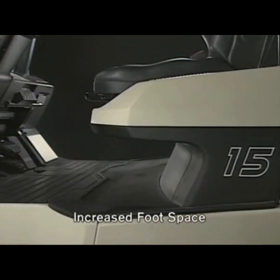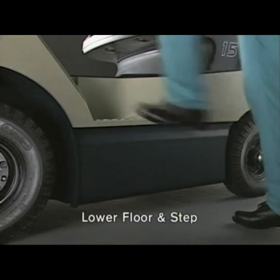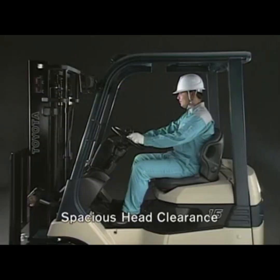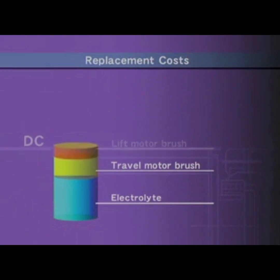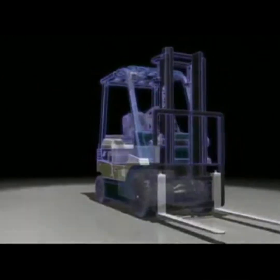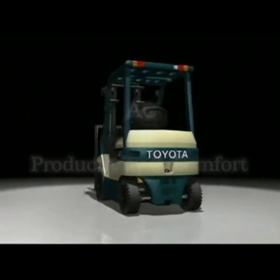This breaks all the established concepts in forklift design, as well as achieves greater operator comfort and a lower center of gravity. Consumable motor parts will never have to be replaced on an AC motor, so maintenance costs will be dramatically reduced. Toyota's exclusive AC technology has opened a whole new world for electric-powered forklifts.